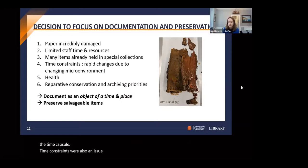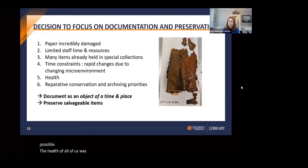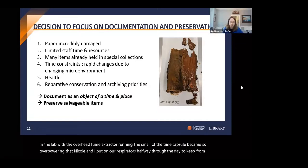As you saw in a previous slide, some of the items changed rapidly once exposed to the air for the first time in decades. So I needed to focus more attention on what needed to be separated in a wet state and photographed as soon as possible. The health of all of us was a factor too. Because this was happening during the COVID-19 pandemic, all of us were wearing cloth masks in the lab with the overhead fume extractor running. The smell of the time capsule became so overpowering that Nicole and I put on our respirators halfway through the day to keep from feeling nauseated.